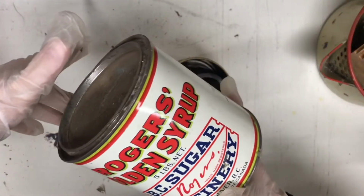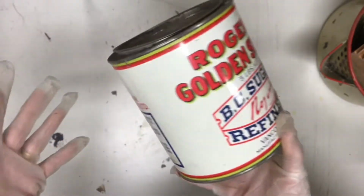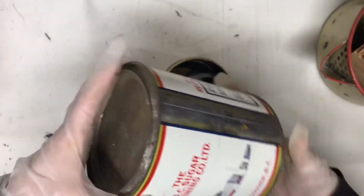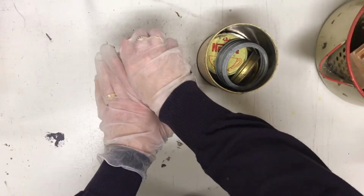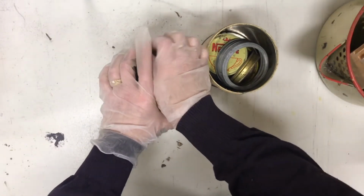We've got a Rogers syrup tin. This is a 5-pound one. And there is nothing in this tin. Let's see if it opens. Ooh, I'm not even gonna try.